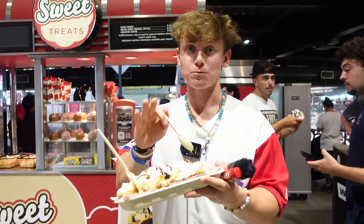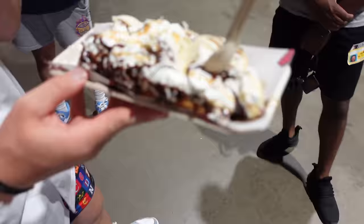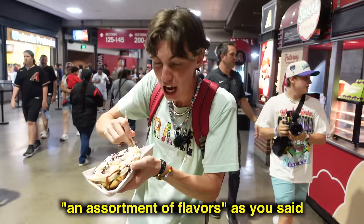That is so good. The assortment of flavors is absolutely fire. Damn. Best ballpark food I've seen anywhere. Churro dog. Let's get a nice little money shot of this bad boy before I dig in. What do we got on here anyways? A churro, obviously. Caramel sauce, whipped cream. Chocolate syrup. Ice cream, soft serve. A churro, a hot dog, chocolate sauce, caramel sauce. Amazing. An assortment of flavors, as he said.